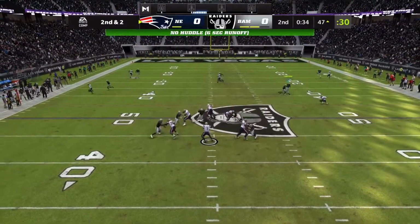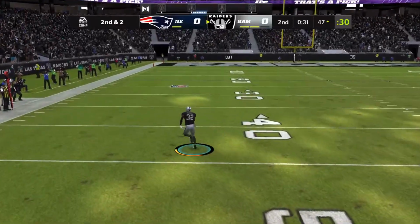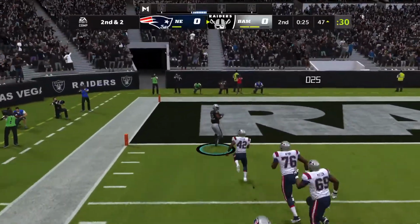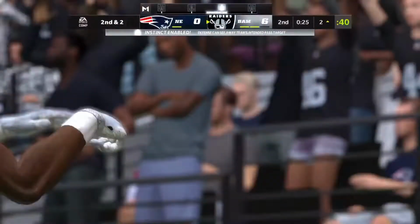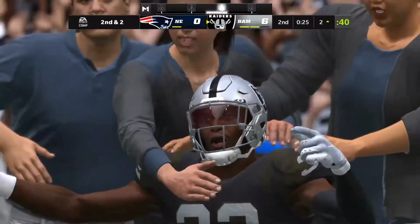Out of the gun, Newton. Oh, tries to force it in, and it's intercepted. It's the former Patriot, Devin McCourty. The 20. And he takes this one back into the end zone, and the Raider defense delivers a score. So a pick 6 there out of the nickel package.